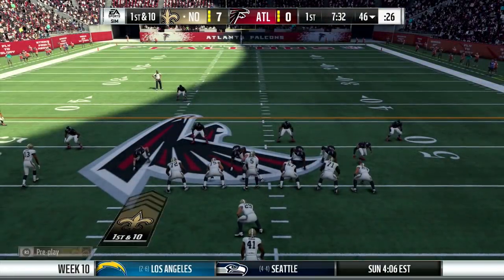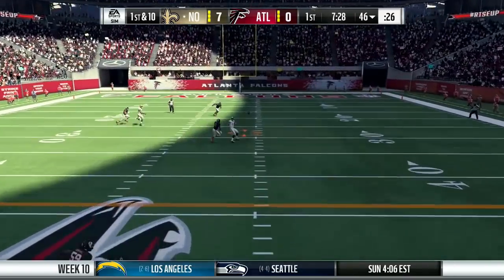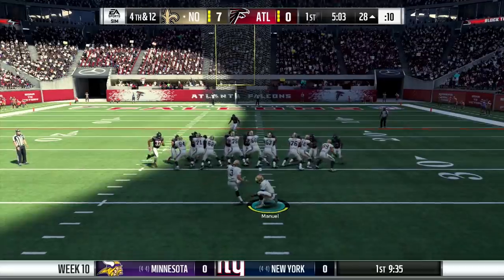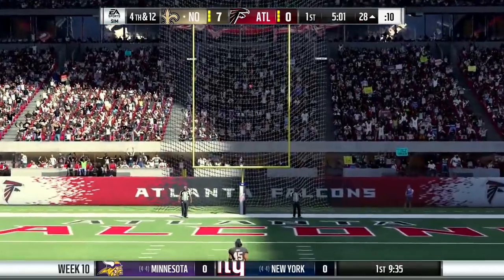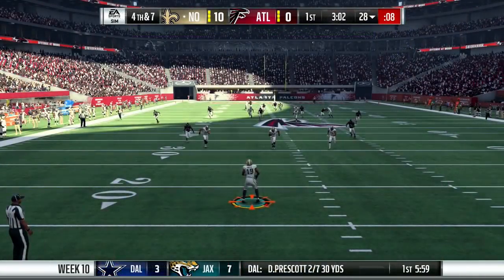Move things on later in the quarter. Saints back on offense. It's a play action to Kamara, and Teddy Two Gloves goes over the middle for Michael Thomas, who gets into Atlanta territory. They do not get any farther as they settle for a field goal. 10-0 Saints is the lead.